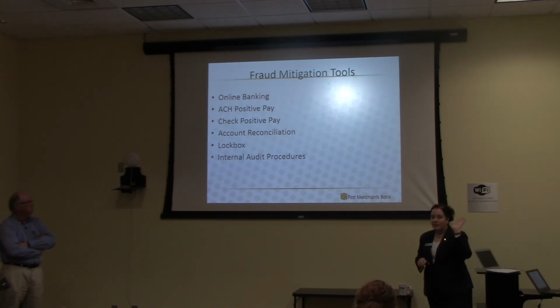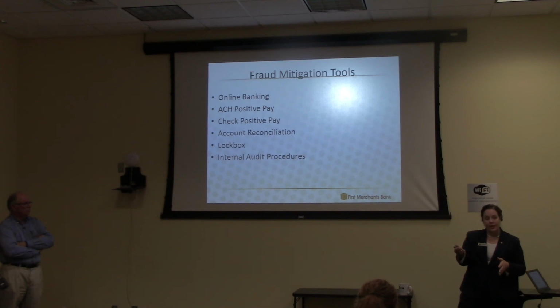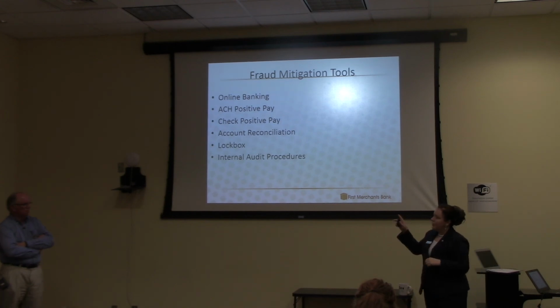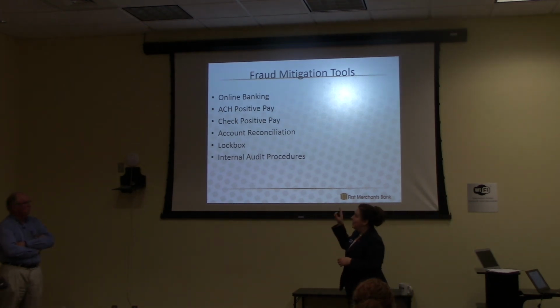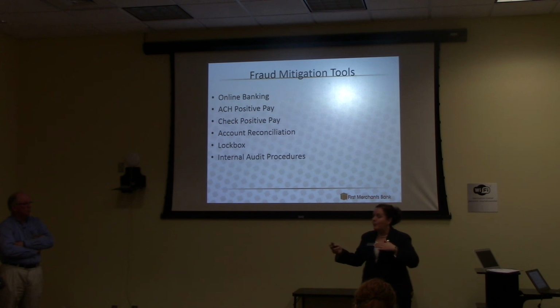Check Positive Pay is for businesses that are writing a lot of checks or any amount of checks. Basically, you upload your check issue file from your software, or you go in and say, I wrote check number 101 for $100. If those checks come and try to clear your bank without being an exact match, it will return them or ask you to authorize them. So in the event that you hand somebody a check for $100 and they change it to $1,000, this type of software will stop that and say, hey, wait a minute, did you mean to write this for $1,000? Because you told us you wrote it for $100, and it will stop that fraud from happening.